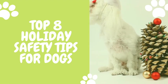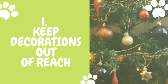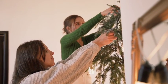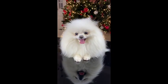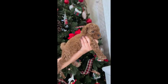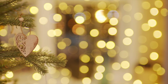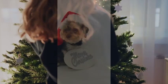Now, let's take a look at the top 8 holiday safety tips for dogs. At tip number 1, we have keeping decorations out of reach. Let's start with a tip that for many of us is already relevant. Decorating for the holidays might mean trees, lots of candles, or ornamental seasonal plants. However you celebrate, if you use decorations, it means lots of new sights, smells, and unfortunately tastes that dogs can be drawn to out of curiosity. This might mean damage to the decorations or harm to your dogs.